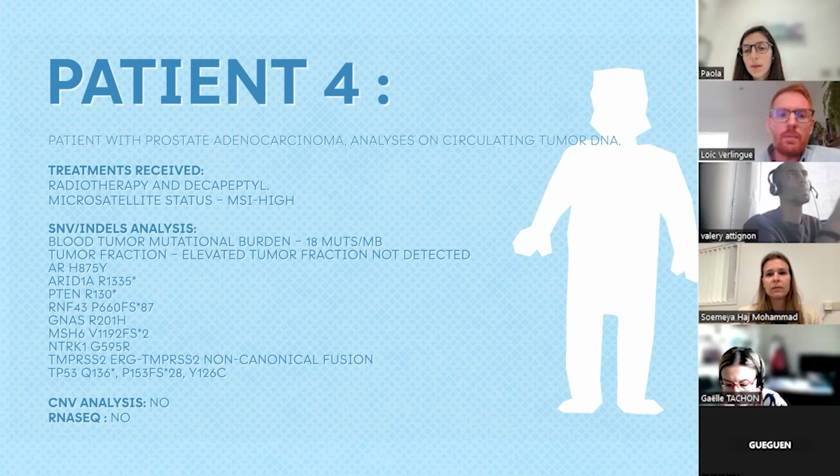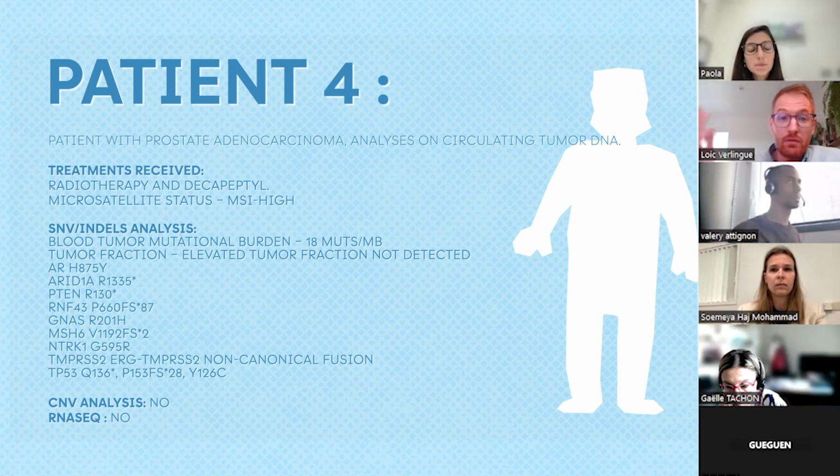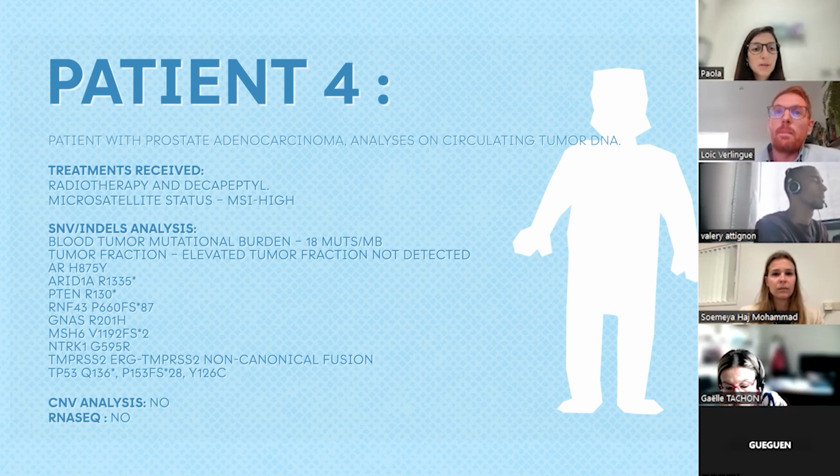And then indeed, I would refer this patient to the geneticist for the MSH6, as you said, Paola, in order to see if the family story shows a germline alteration in MSH6, and then test the family for prevention purposes. And this fusion we didn't discuss, but this is a pathognomonic fusion, TMPRSS2-ERG. ERG is a pathognomonic fusion of a patient with prostate cancer.